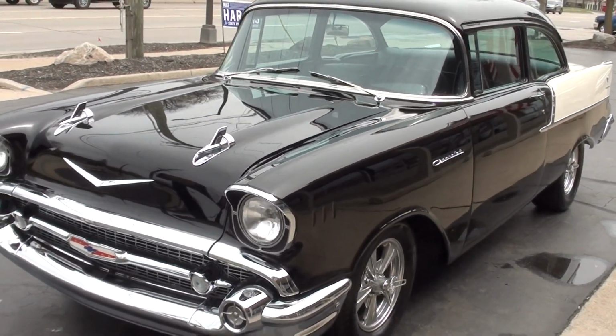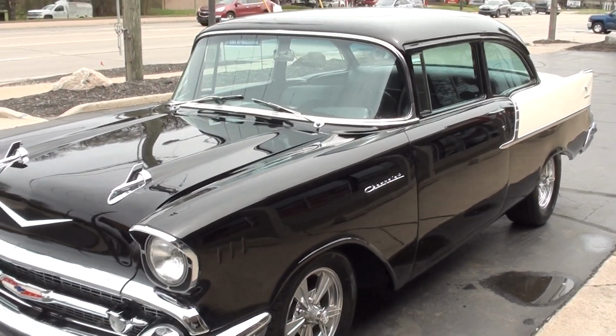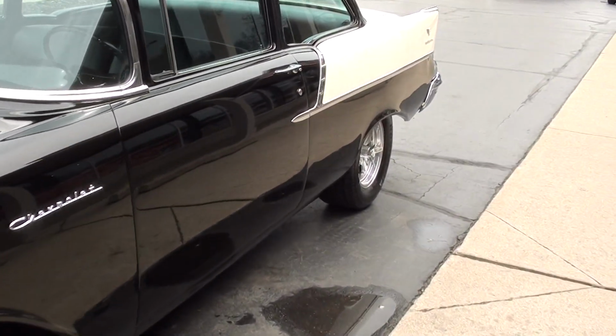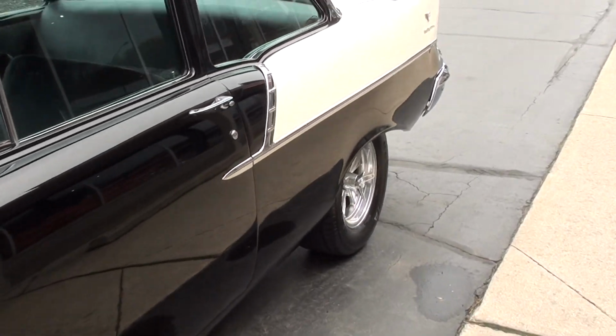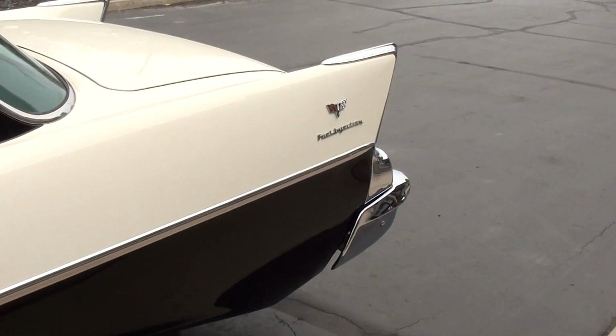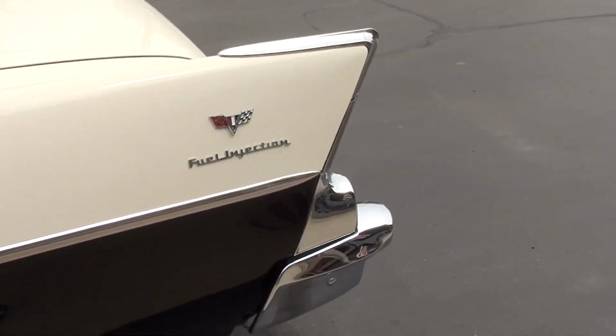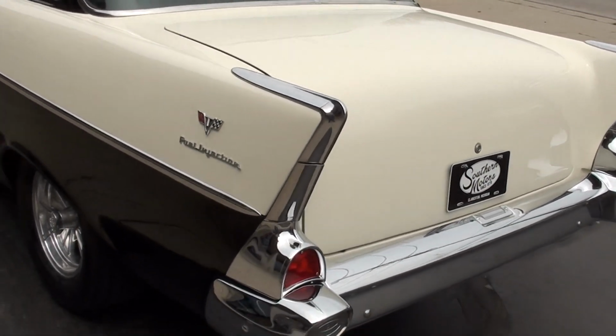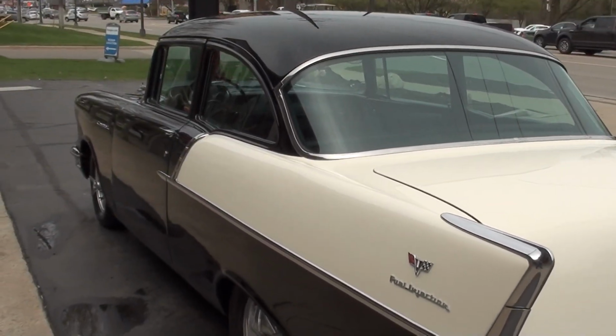Today, guys, going to take a look at just a wicked cool 1957 Chevrolet. This is actually a 210. It's a Black Widow tribute car. Obviously, it's not real. But very nicely done car, man. This is really a slick, solid, straight old 57 Chevy, guys.